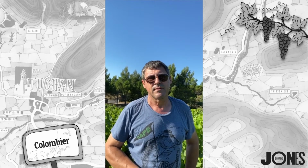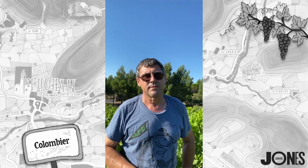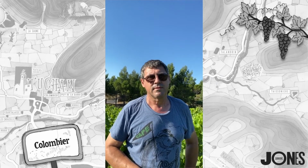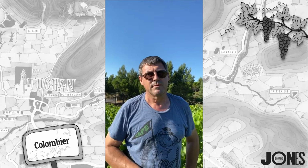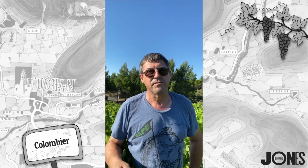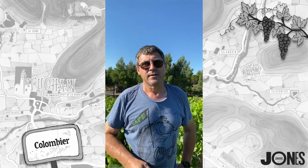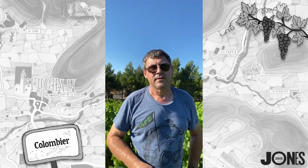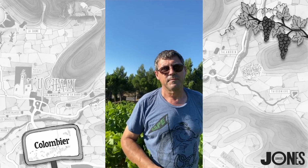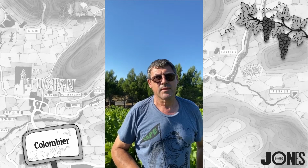So we will actually see the grapes ripening. And what Jean Marc says is sometimes you get, in the same bunch of grapes, some grapes that are 14 or 15% alcohol potential, and others that are 8 or 9 in the same bunch. So the idea is that by doing this, you get the sunshine on all of the bunches evenly, and that all of the grapes ripen in the same bunch.